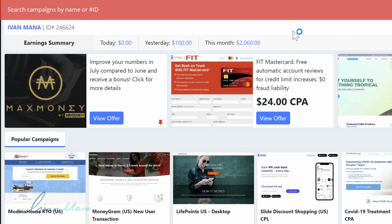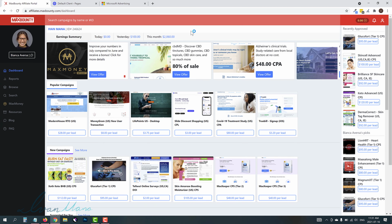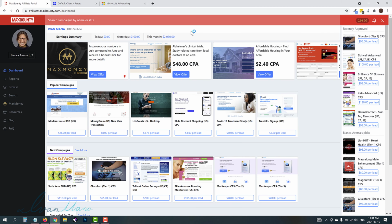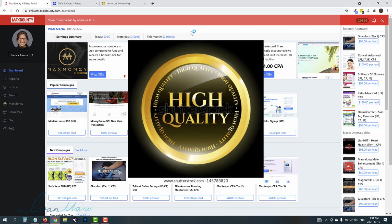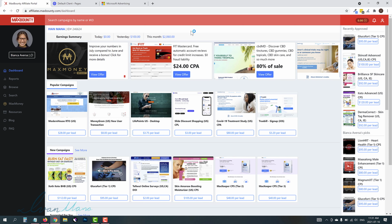Now, MaxBounty, unlike ClickBank, does have some higher quality offers, but you do have to get approved for them. So you do have to apply. But that said, I did find some of the offers that pay a little bit higher and that are higher quality. So definitely a good network to go side by side with ClickBank as well.